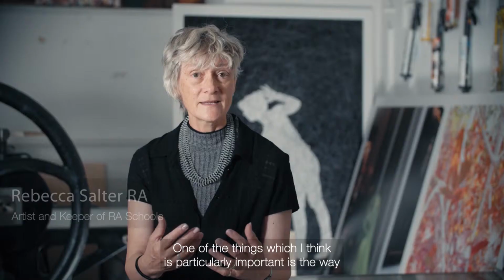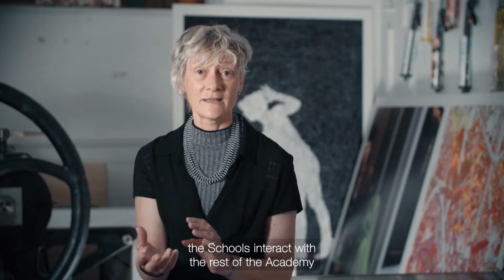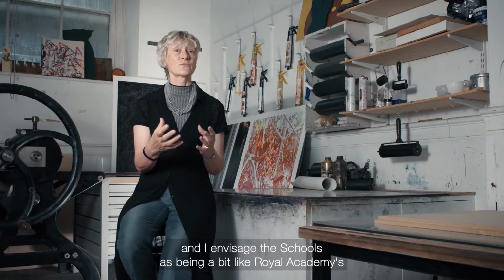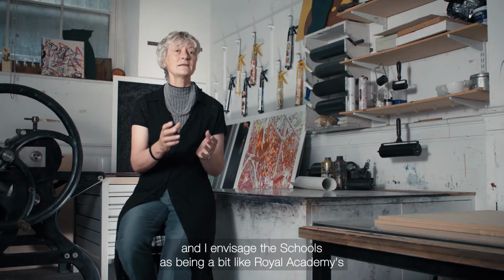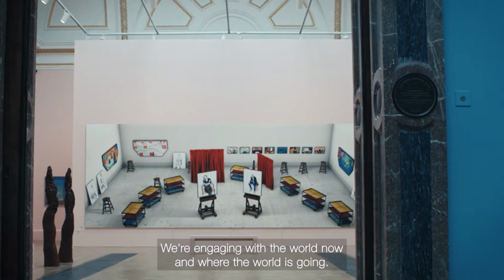One of the things which I think is particularly important is the way the schools interact with the rest of the academy. And I envisage the schools as being a bit like the Royal Academy's Research and Development Department. We're engaging with the world now and where the world is going.